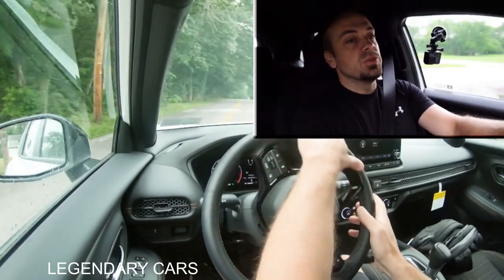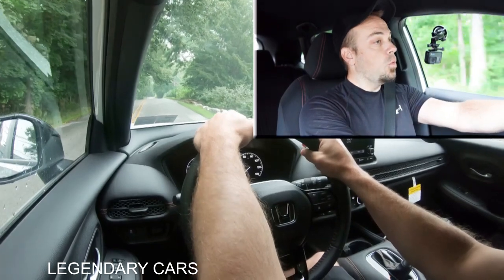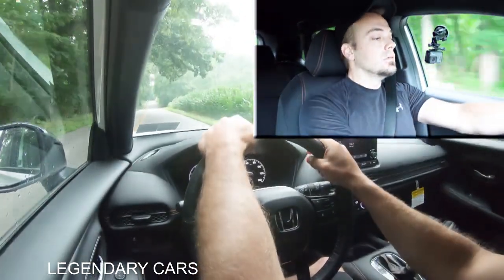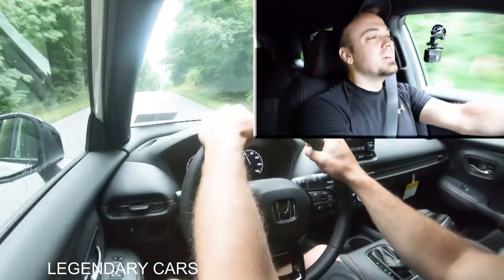Let's go ahead and find a straightaway. Let's put the HR-V to the test, and let's see how quickly we can get our new 2023 Honda HR-V up to speed. All right, you guys, we do have it in sport driving mode here, so we're going to have the best acceleration in 3, 2, 1. It's fine. It's not that bad.